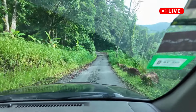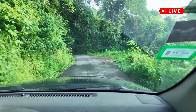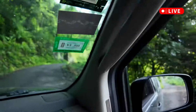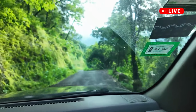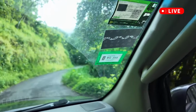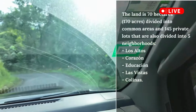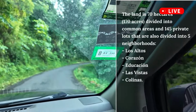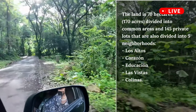While you were touring Casa Jardin, I came back to my car and I took the left road by the entrance. And here we are, checking a little bit of the roads and the surroundings. Okay, let me read this because otherwise I will not remember. I'm sorry about it, but Alegría Village is an eco-friendly community focused on sustainable living and holistic well-being. The land is 70 hectares, which is 170 acres, and it's divided into common areas and 145 private lots. They are also divided into different neighborhoods.